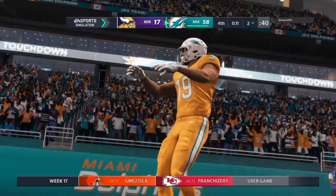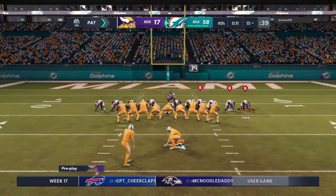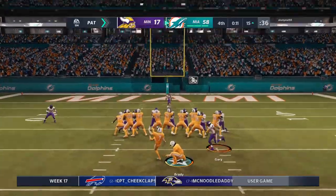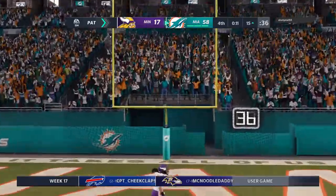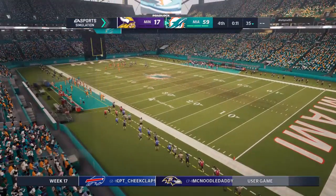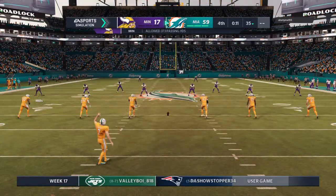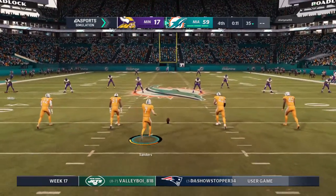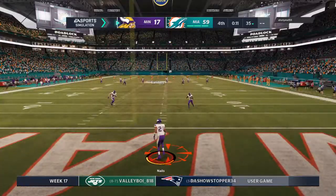Well, this is long since over, and some might see this as overkill. But remember, this is a team that puts on the hard hats, grabs the lunch pail, and tells everyone, we're going to give you a full 60 minutes. And that's exactly how they're playing this one out. Extra point up and good by Sanders. And that will extend this big lead. Now after the touchdown, ready to kick it away is Sanders.